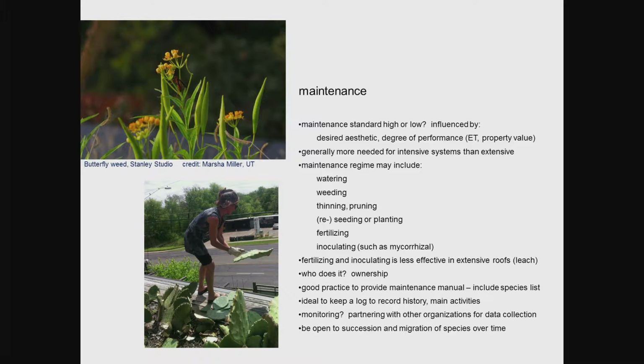Typically succulents are like, you plant them and you can ignore them and they'll just do what they do. Although you have to prune them and chop them like I'm doing there, because they get really, really heavy and they grow huge. And prickly pear is actually very, very heavy. So the maintenance regime may include all of those things that you're seeing there, or not.